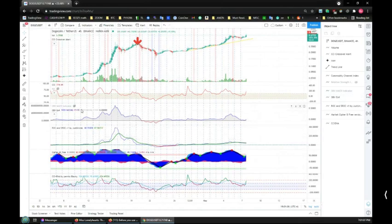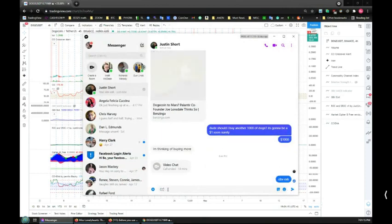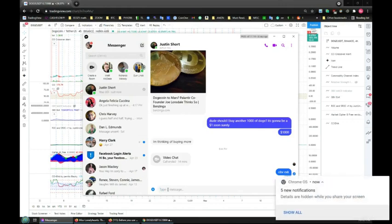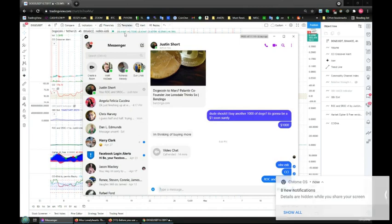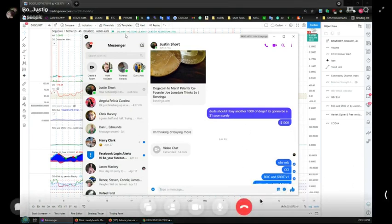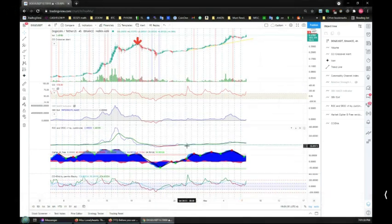Yeah. The name of it is OBVEXK. So I'll send it to you. The other one I used is CCI, and the third one is called ROC and SROC V1. And then optionally is OBV MACD. But actually, I definitely would use OBV MACD also.